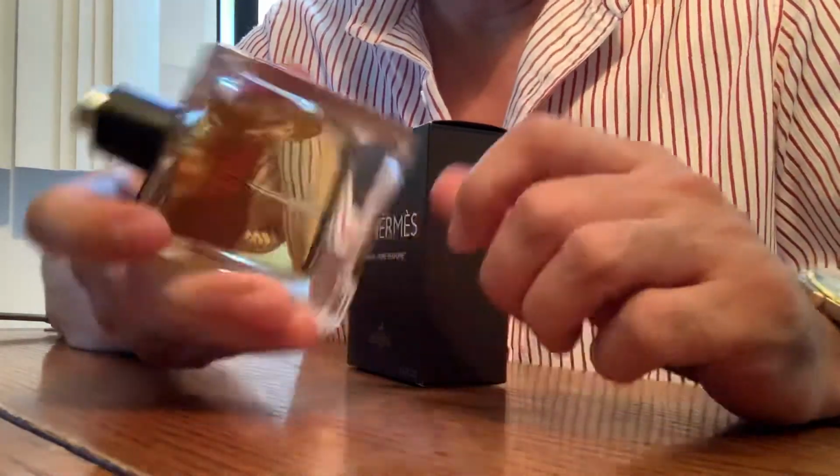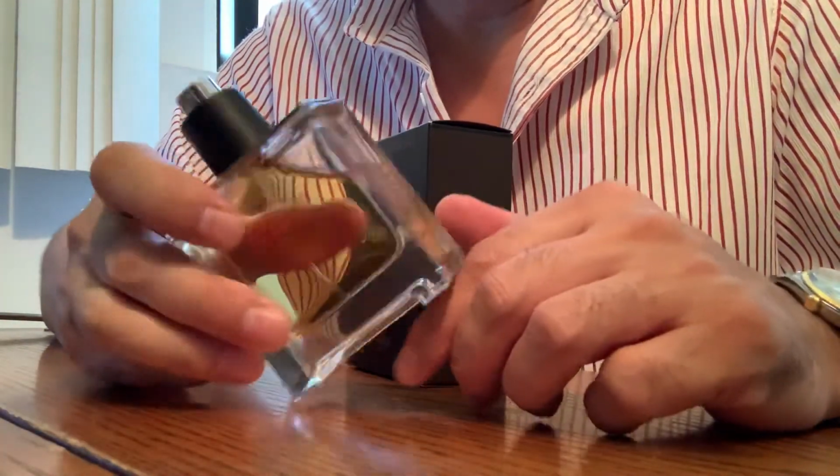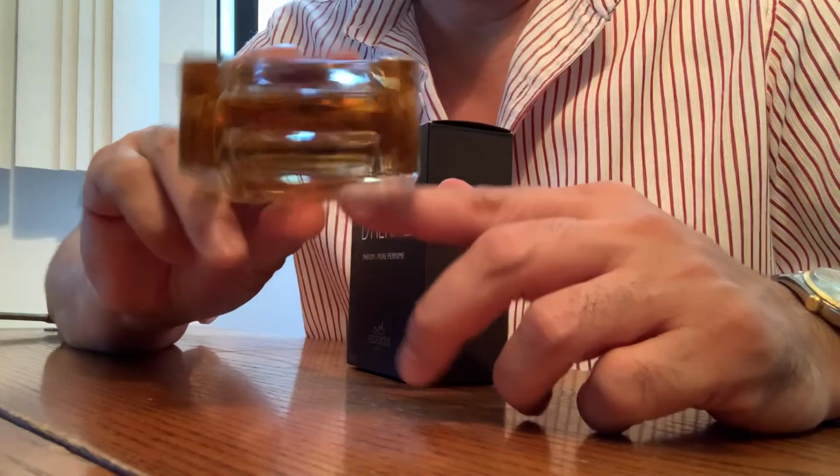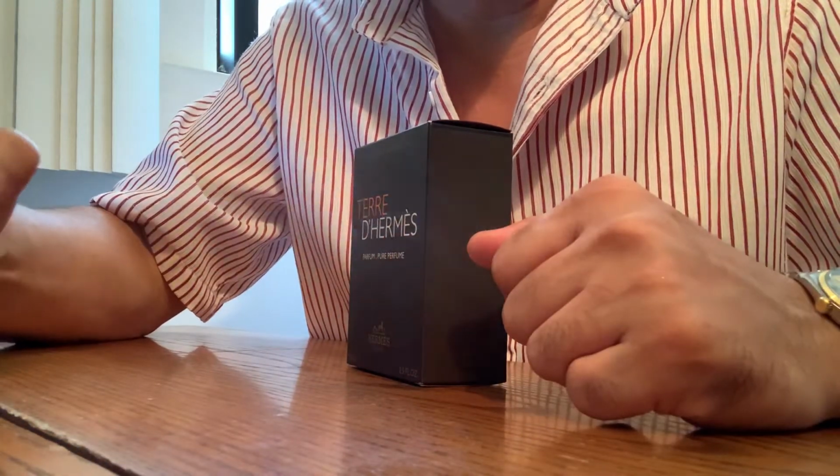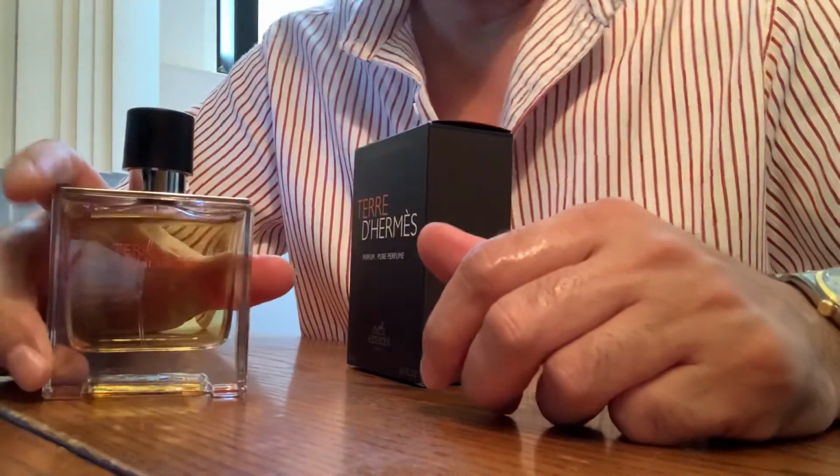Love the bottles. I mean, these guys know how to make bottles. I mean, just look at that. They're making horse and buggies, but they do bottles and sprayers and caps to the T.